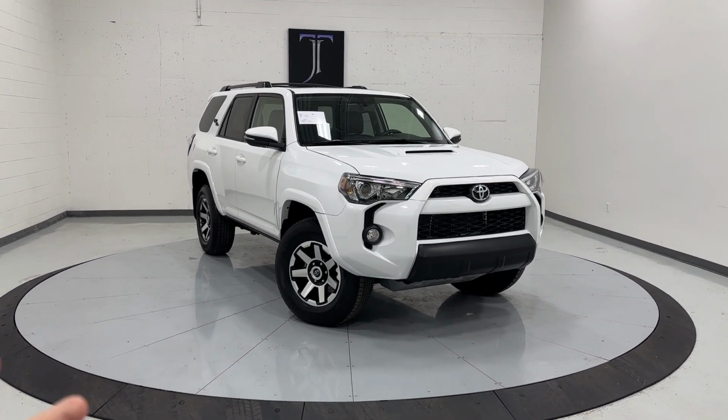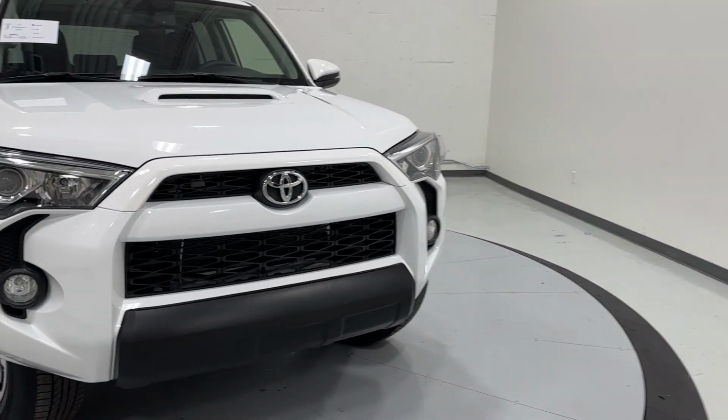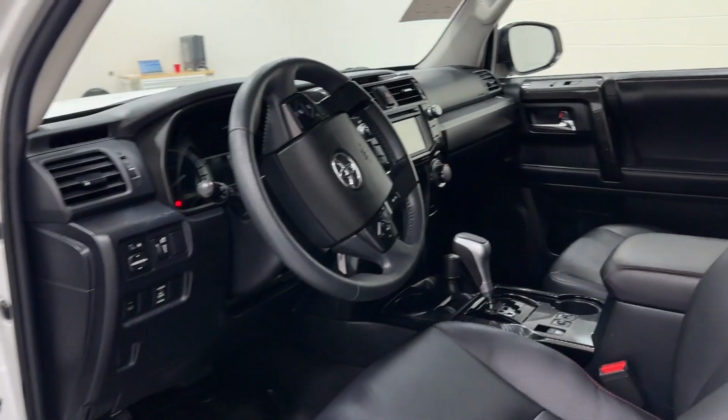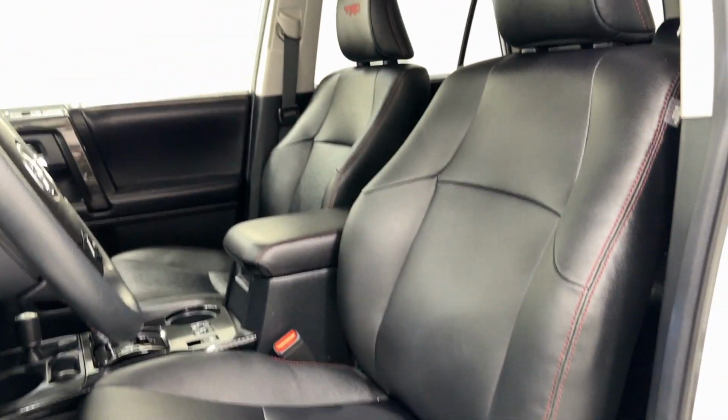Today we have this 2019 Toyota 4Runner TRD Off-Road. Now let's go ahead and take a look at some of the internal features of this SUV here in a second. This one has 29,000 miles. Beautiful, beautiful black leather interior with some carbon fiber details.